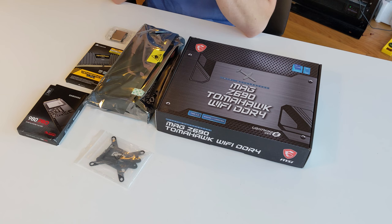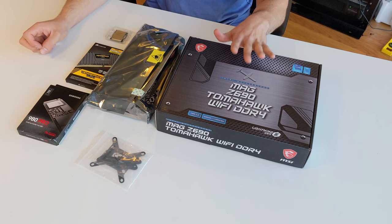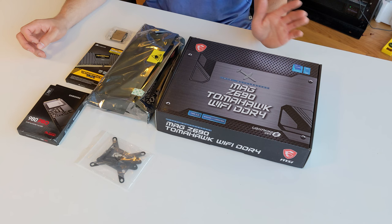Moving on to the very start of the build, here's all the components I have laid out here. We have a MSI Mag Z690 Tomahawk Wi-Fi DDR4. I decided to go DDR4 because of prices and availability of DDR5 at the moment, and I really don't need much in terms of memory speed, so this is just fine for me.